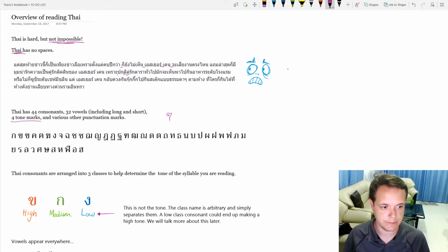Here's an example of the 44 consonants. One reassuring thing is that some of these consonants are literally never used. I'm not sure why they're still in the language, but there they are. You can choose to learn them or not, that's up to you.